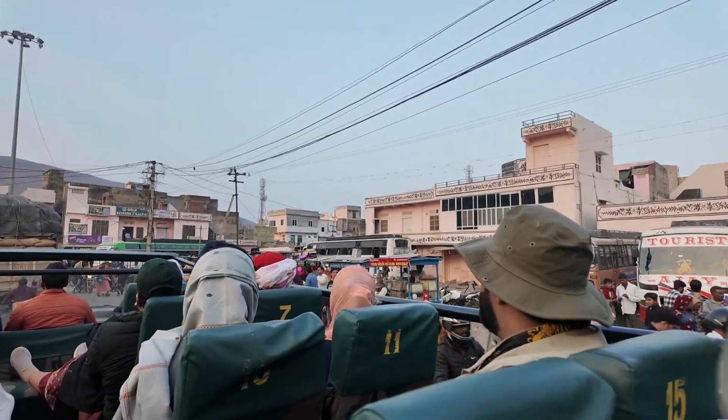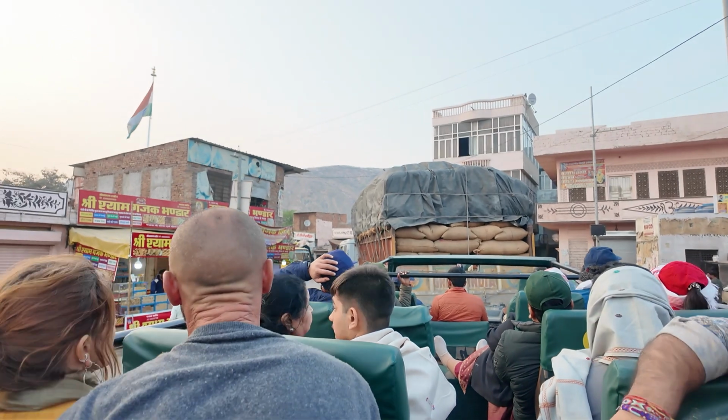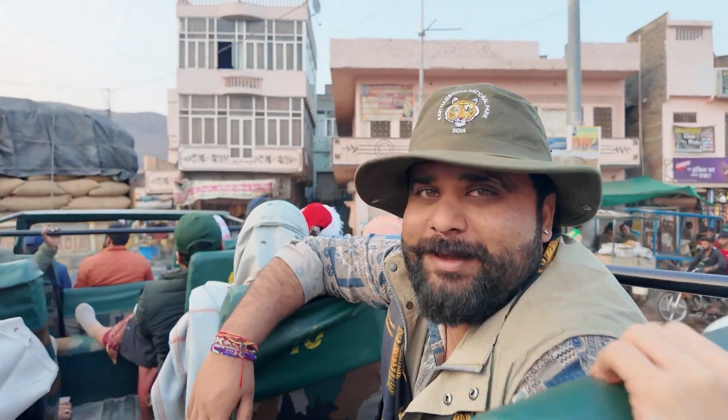I don't know. They are going to a small town and there's no seat, so they would sit on the top. You don't wait for the next bus. They don't want to. Welcome to India.